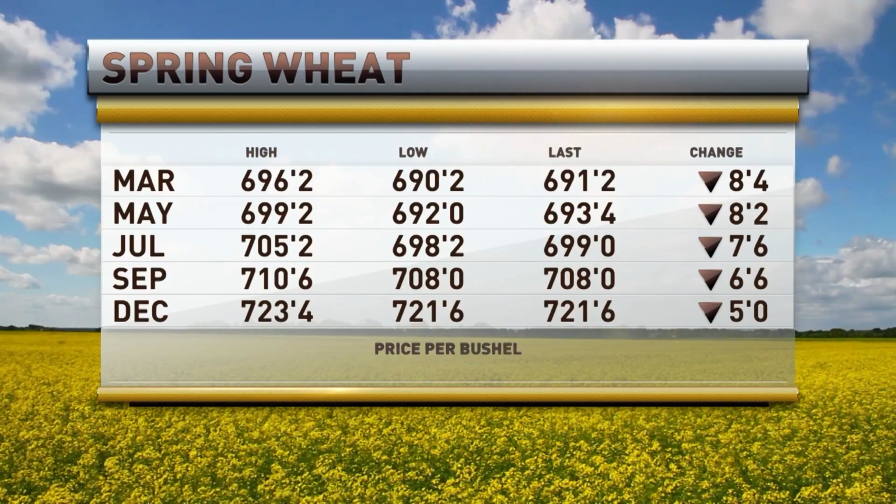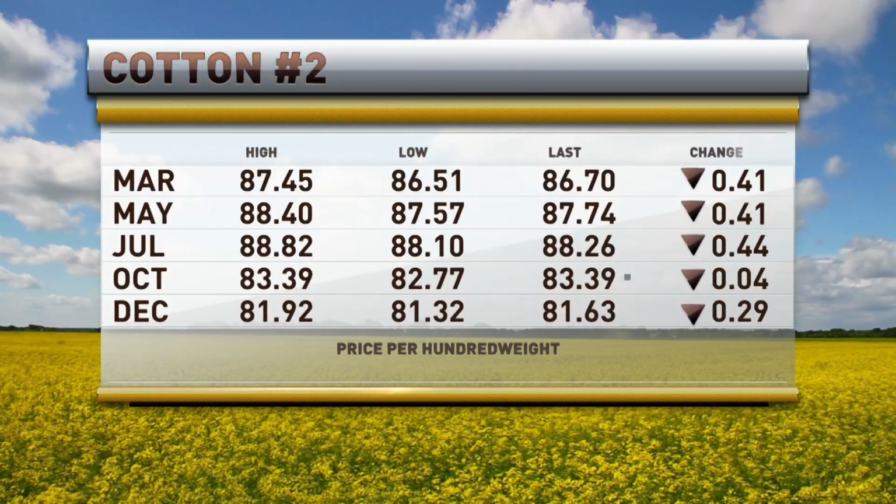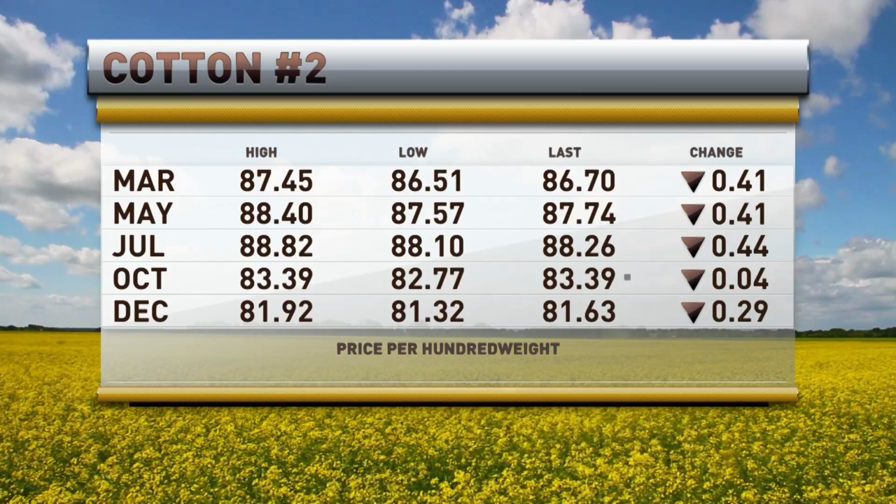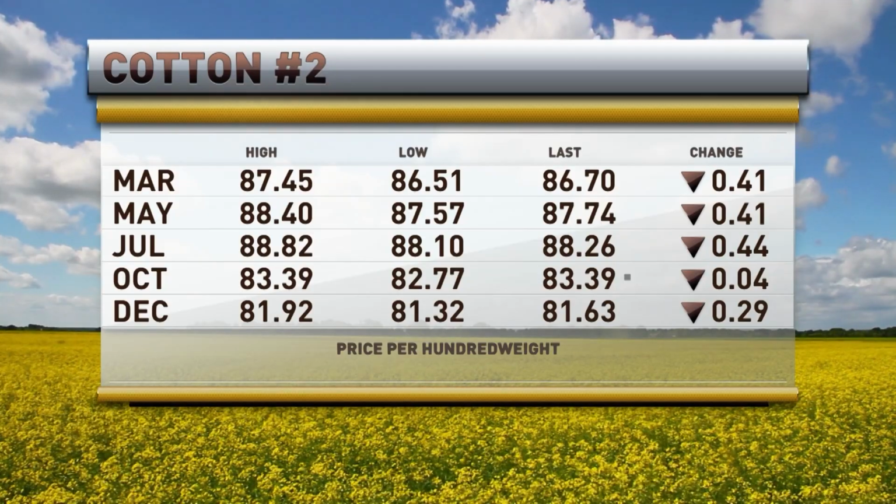And then finally we'll go to the cotton, and we'll get to our guest analyst. Cotton's down 41 points to 86.70, 19 points off the low of the day. Let's bring in our next guest analyst, and that's going to be Chris Swift from Swift Trading. Chris, thanks for being on.